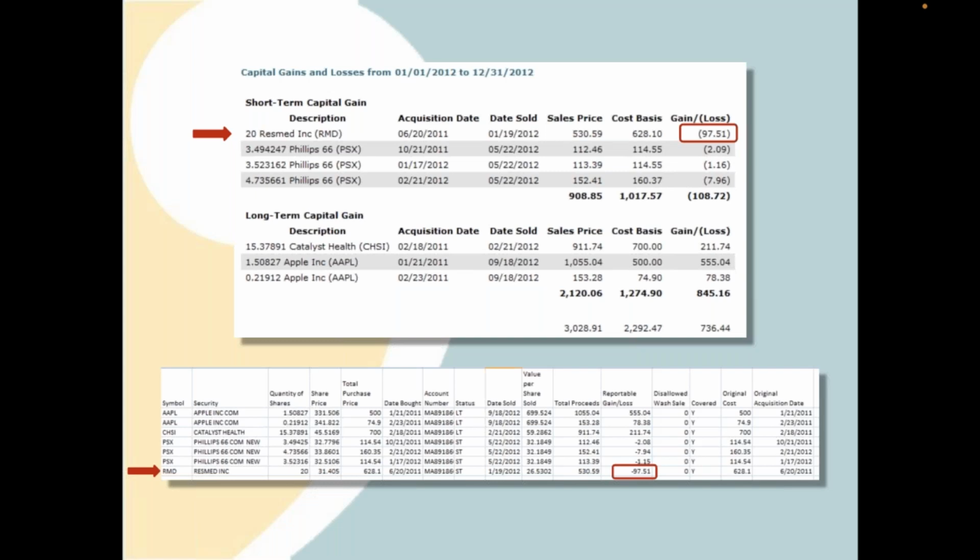The sooner in the year you find them, the more time you have to get the help you need to get them straightened out. This is especially important if you have subsequent transactions for the same stock. One issue can quickly compound into many more if you don't get it fixed in a timely manner.